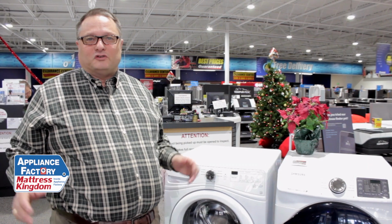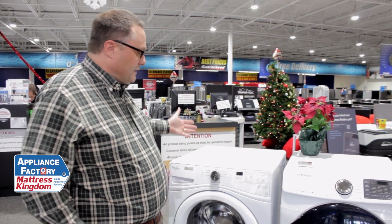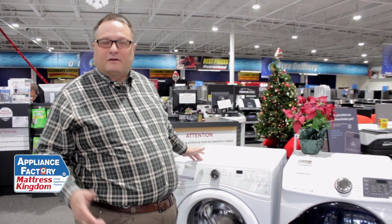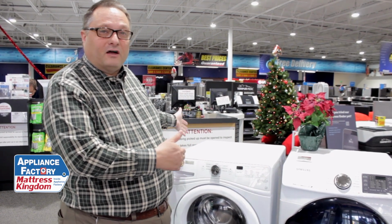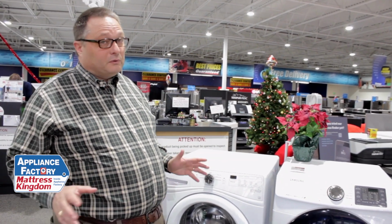I want to tell you about a hidden jewel that we have here at the store. We have a front load set that's just an amazing deal. It starts off with this Whirlpool front load washer, and you know front load washers generally wash better than a top load washer. This is a really nice one, and it's very large. It's 4.2 cubic foot, and that means it's large enough to handle whatever your family can put in it. So it's really, really good.